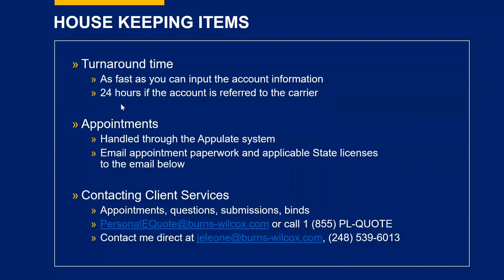And I already see some rolling through here. So the first question, actually it's a comment. It says, happy 50th anniversary to Burns and Wilcox. Thank you. Thank you.